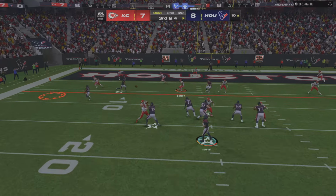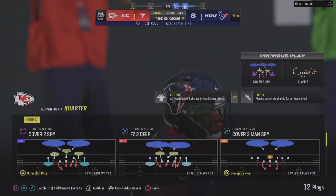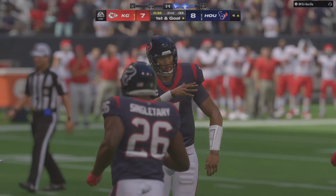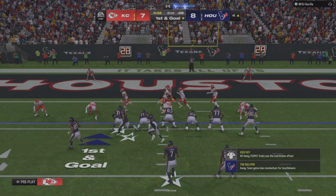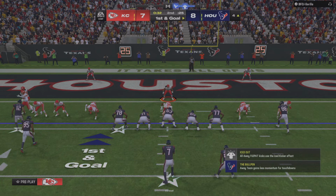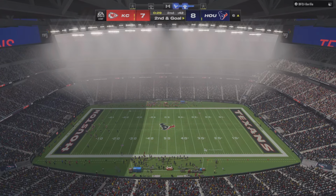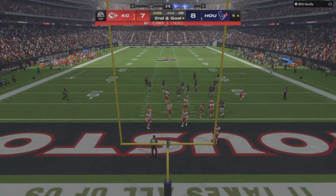A shotgun snap to Stroud. He's going to hit his man out of the backfield, complete. And he'll get this down inside the 5 to the 4 before he's out of bounds. It's a gain of 6 as they're able to convert, and now it's 1st and goal. They run here with Singletary, and he is going to be stopped cold behind the line of scrimmage. Now the Texans will use one of their 2 remaining timeouts as the clock will stop with just under 30 seconds to go in the first half.